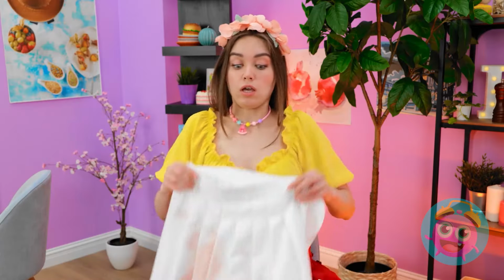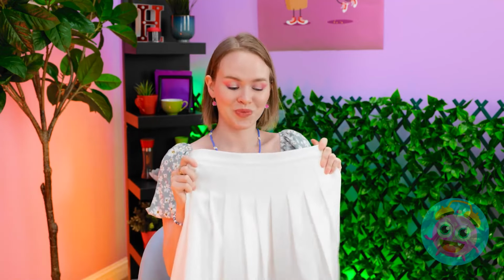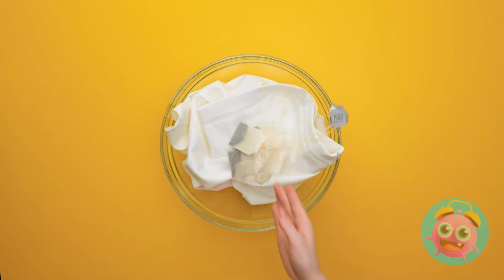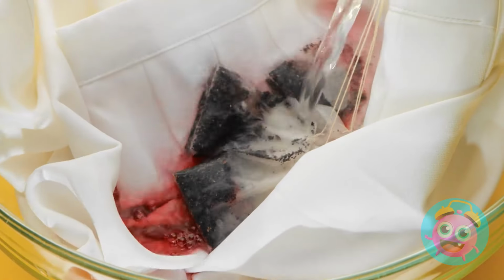Hold on. Mmm. I know! What? Gimme your skirt. Okay, if you insist. Now watch the magic. Put it in a bowl with a bunch of tea bags. Then pour in boiling hot water. See the color coming out of them?